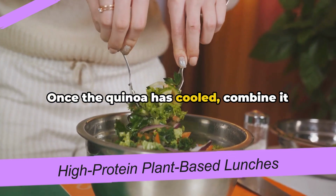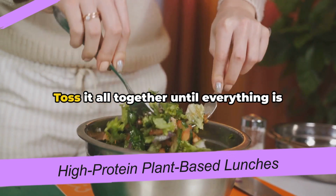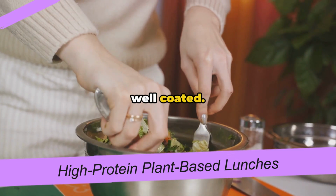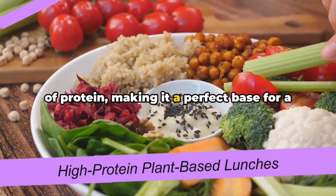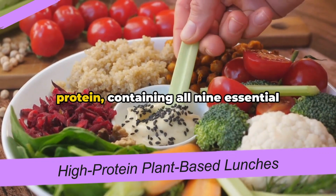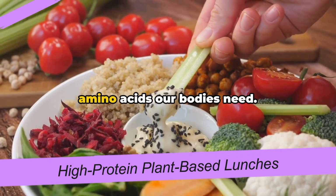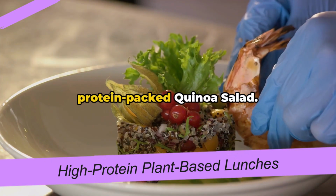Once the quinoa has cooled, combine it with the chopped vegetables and pour over the dressing. Toss it all together until everything is well coated. Remember, quinoa is an excellent source of protein, making it a perfect base for a plant-based meal. It's not just a grain, it's a complete protein, containing all 9 essential amino acids our bodies need. And there you have it, a delicious protein-packed quinoa salad.